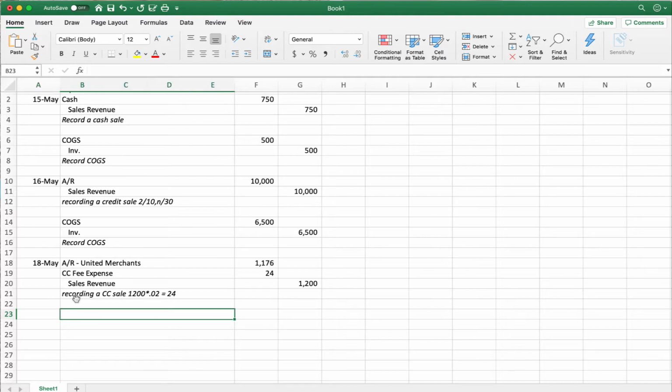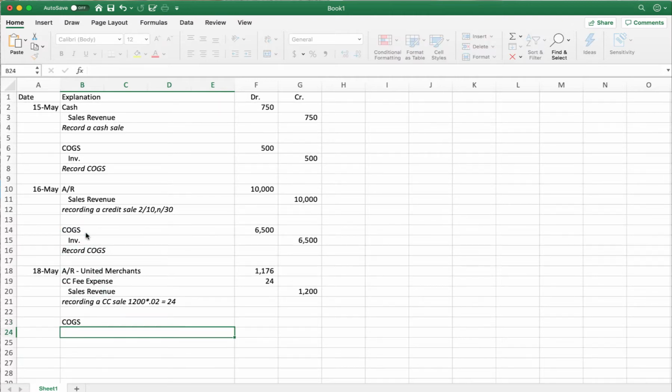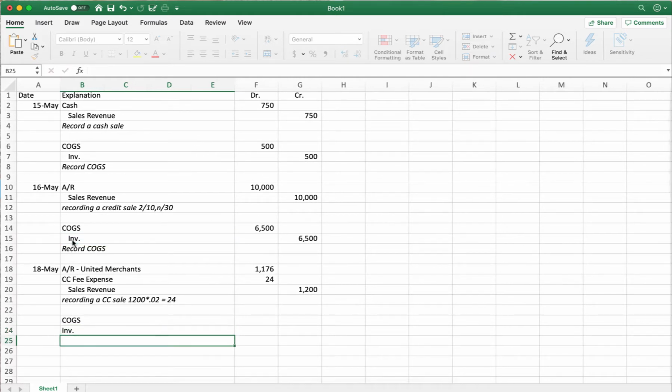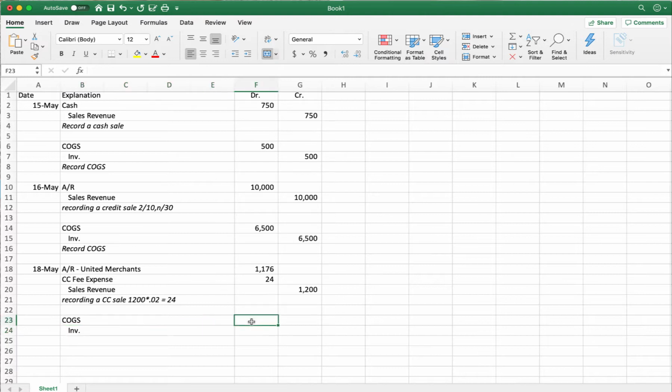We booked the recognition of that revenue. Now we need to do our second journal entry, which says you got to recognize the cost of goods sold, and you got to show the fact that your inventory is going down. Okay? How much? Well, the water scooter cost us $700. Okay? So we're going to debit cost of goods sold for $700. We're going to credit inventory to show that our inventory is decreasing by $700.